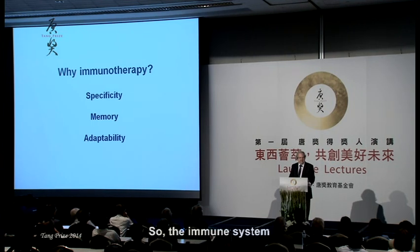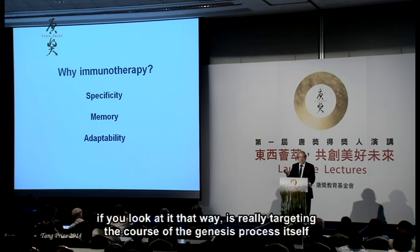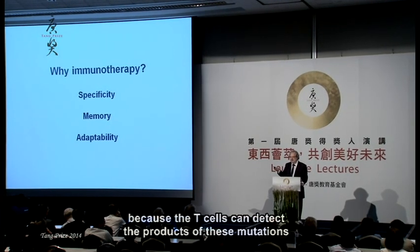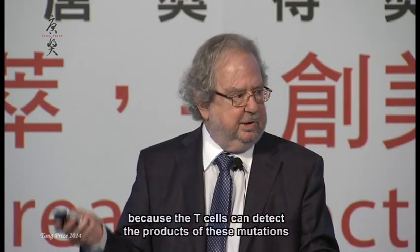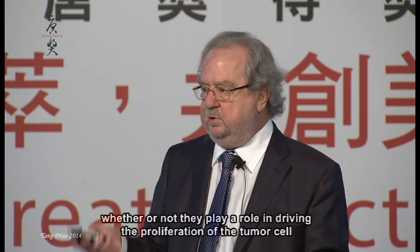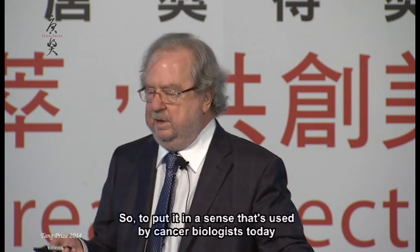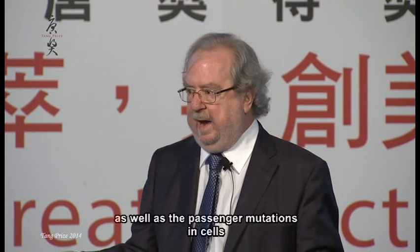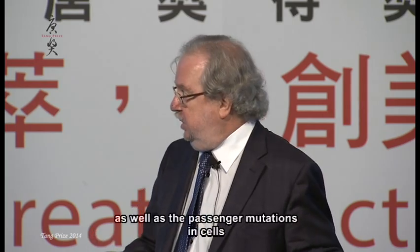And so the immune system, if you look at it that way, is really targeting the carcinogenesis process itself, because the T cells can detect the products of these mutations, whether or not they play a role in driving the proliferation of the tumor cell. So to put it in the sense that's used by cancer biologists today, the immune system can target the drivers as well as the passenger mutations in cells.